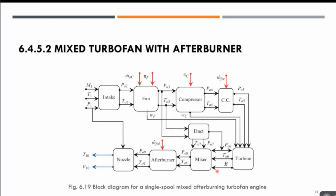So this schematic diagram and block diagram is quite important to do the control system, right? To ensure that there is an input and output, how these components are connected to one another.